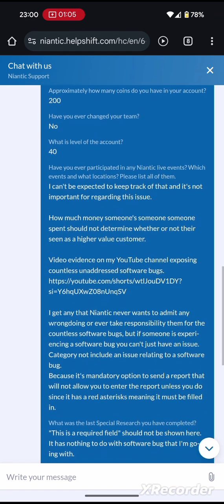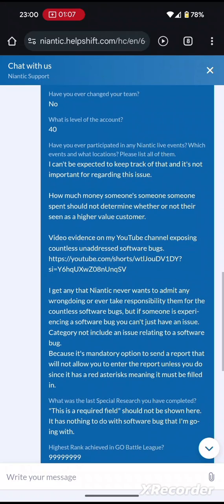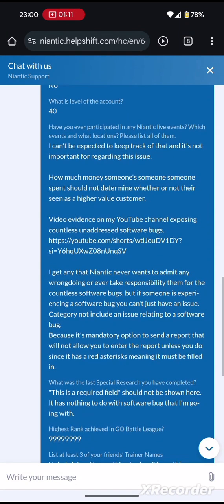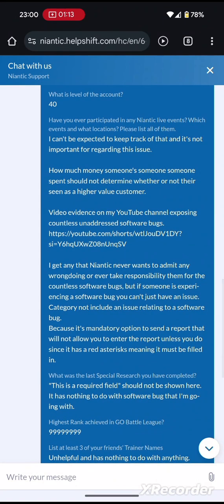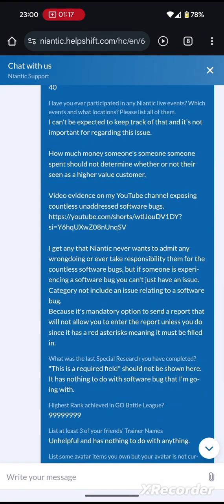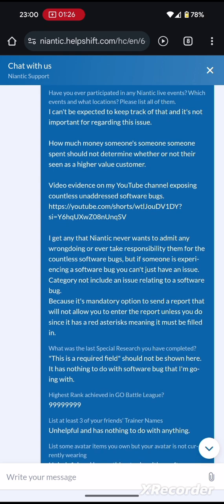How much money have you spent in the game? How many coins have you spent? How long have you been playing the game for? Again, how much of a valued customer are you? So basically, how much money have you spent? The more money you spend, the more we'll take you seriously. Have you spent more money in Niantic events?